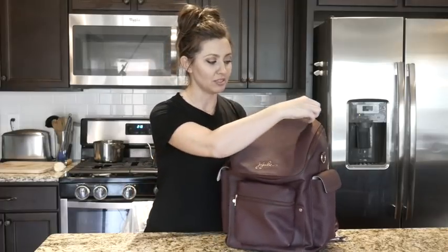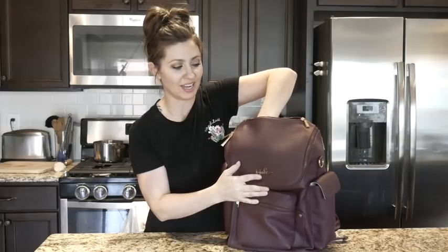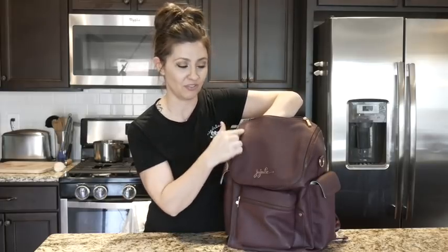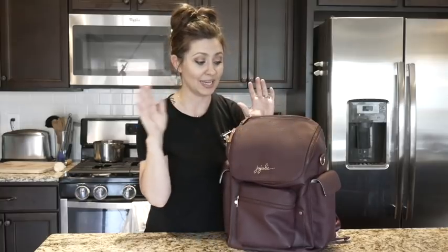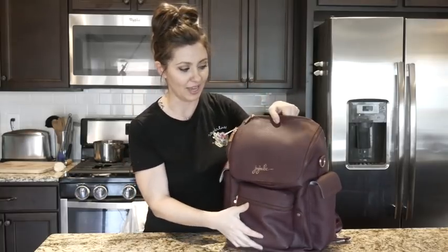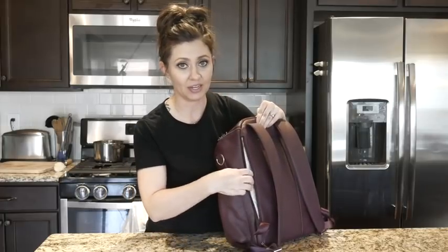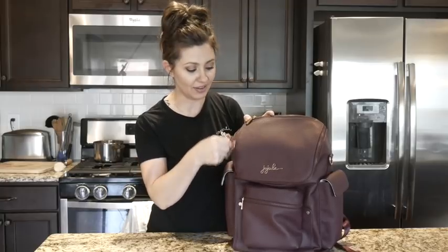You have a very long zip pocket here on the front, which is again felt lined, so this is kind of like a tech pocket. But one thing that I don't like just from an aesthetic perspective is that often when I put my phone in here, you can see the outline of the phone and it bothers me a little bit. Not that it changes the function of the bag in any way, but it's just something that gets under my skin. Again, you do have a long zip pocket here in the back where the change pad goes, and that's pretty much it for the outside of the bag.